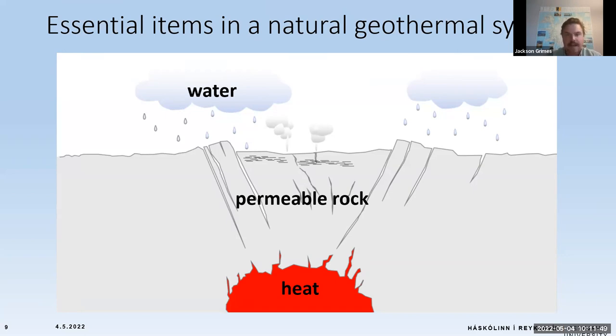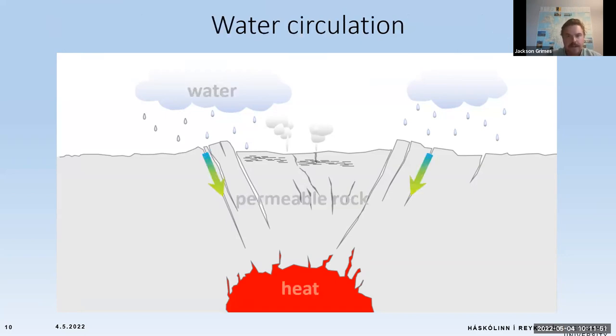As water infiltrates into the fractured rock, it gains heat. When it gains heat, it becomes more buoyant. And as that occurs, it will rise back to the surface of the crust and create surface manifestations: geysers, mud pots, hot pools, what have you. And that is a telltale sign of a geothermal resource.